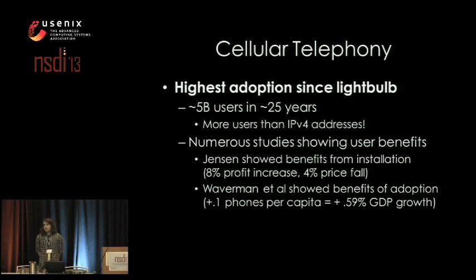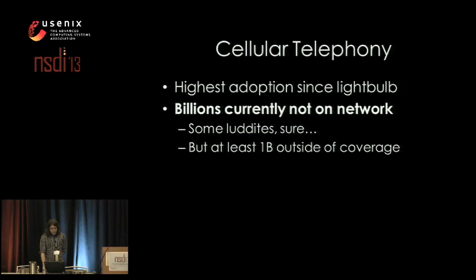5 billion users in about 25 years. The first cell phone network opened in Finland in 1991. And there's been numerous studies showing the various benefits of this technology to users. But what you'll note is that 5 billion is not the population of the Earth. There are billions of people not on this network still.